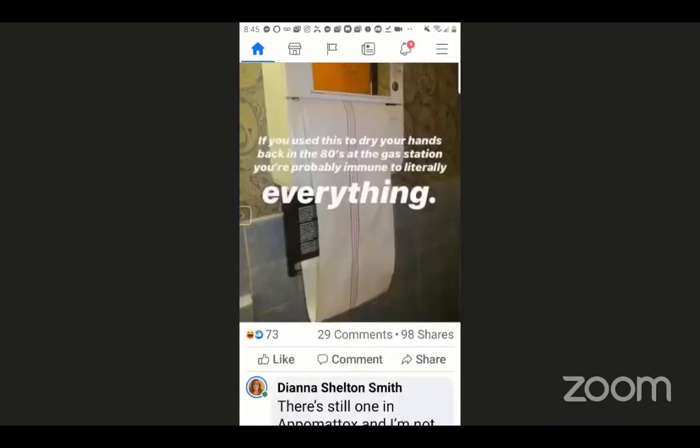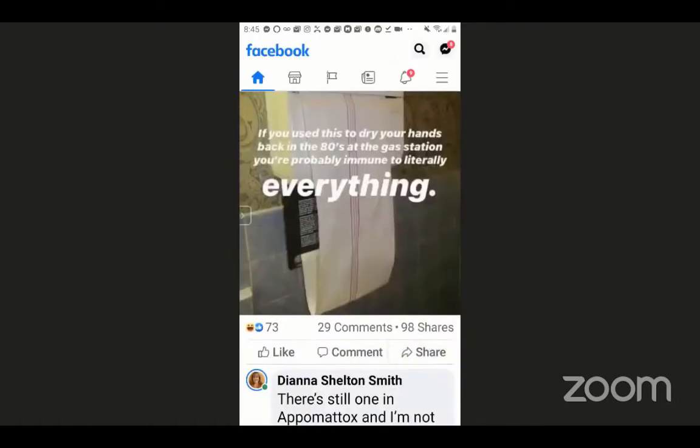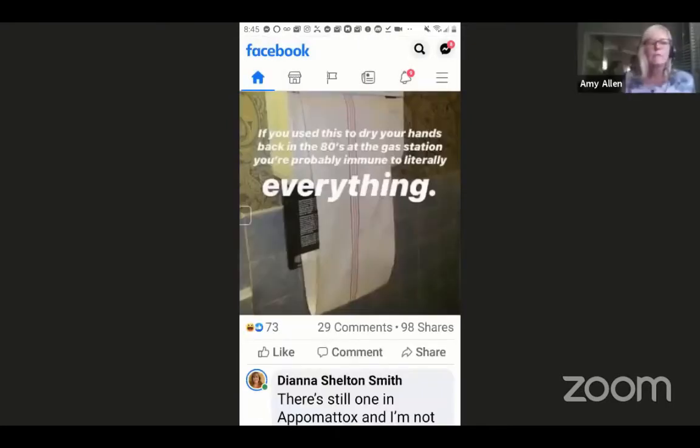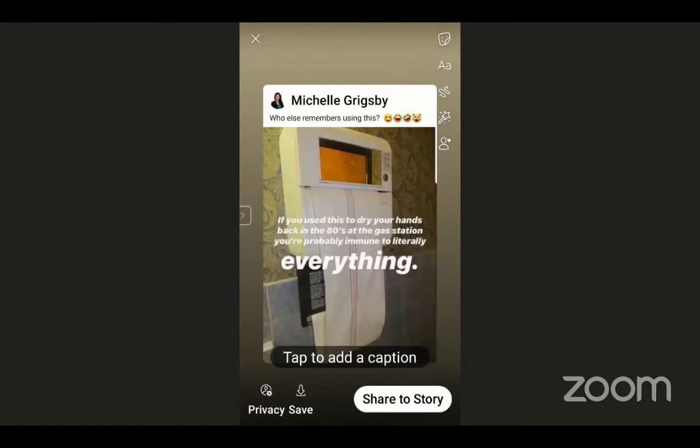And did you guys know that you can share your post to your stories? You want to wait till after you post it, but once it's posted, you go back to the news feed and you hit share. And then right here where it says share to your story, do you see that? Yeah, I don't have that. I used to, and now I don't. I don't know why. I can't do it anymore for mine.